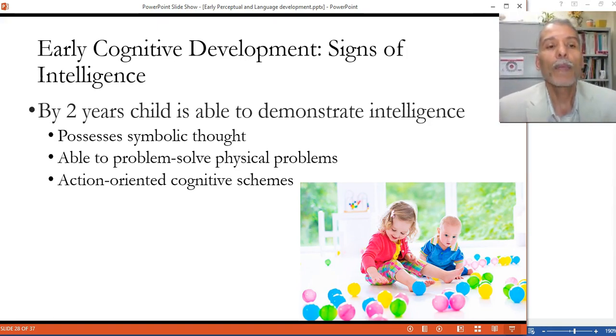The child is able to problem solve physical problems. For example, there's a jar of cookies somewhere, and they would like to reach for it. They might drag a chair, put it next to the counter and climb on the chair. Or they want to do something and there's an obstacle in the way, so they either go under or go around. And of course, babies can do this even earlier.